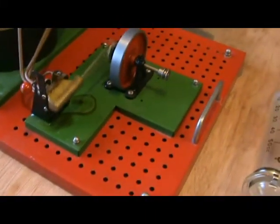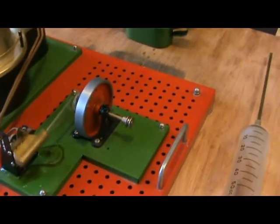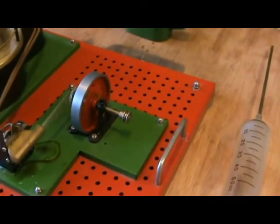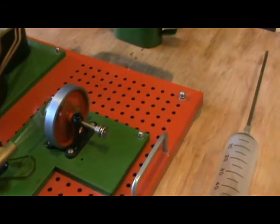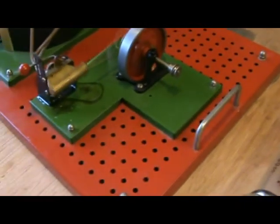Alga do or did supply a few accessories to go with it, which fixed in place in the holes. I don't have any of those though.